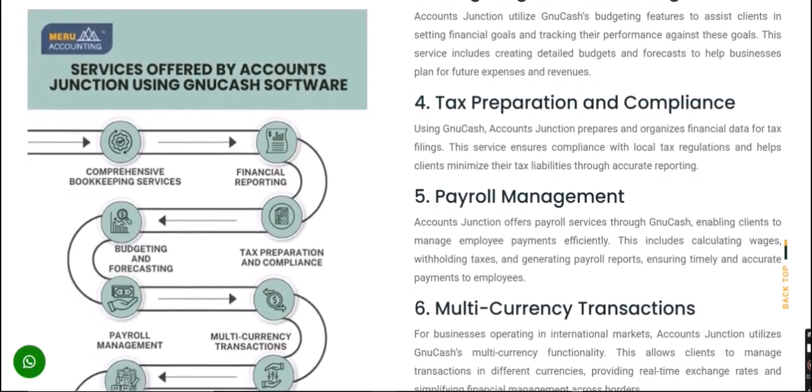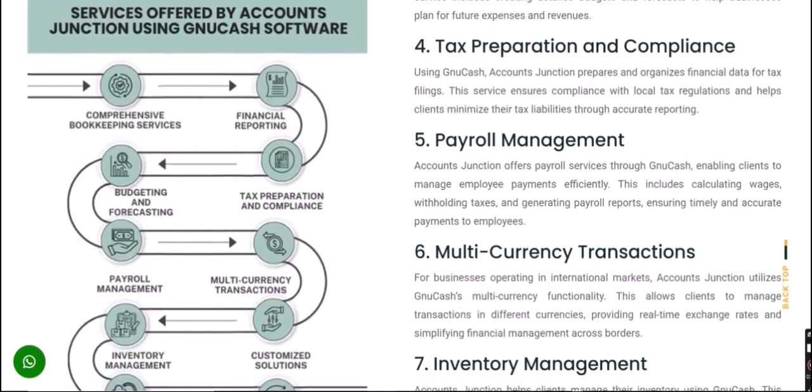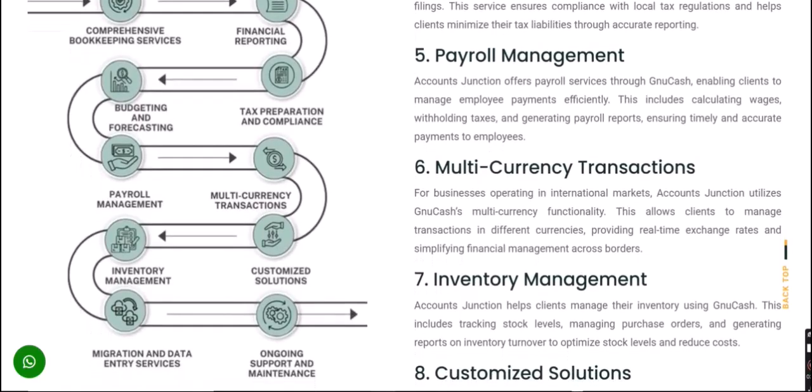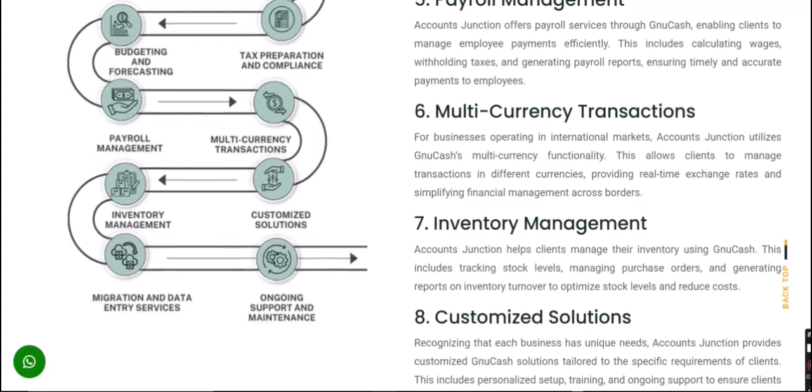No subscription fees. This is arguably the biggest appeal. For startups or very small businesses with limited budgets, avoiding monthly or annual software fees can free up valuable capital. The limitations of GnuCash for small businesses.